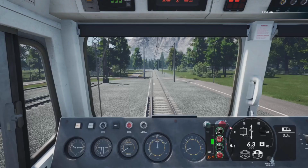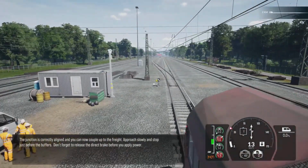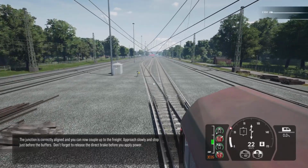The junction is correctly aligned and you can now couple up to the freight. Approach slowly and stop, just before the buffers. Don't forget to release the direct brake before you apply power.